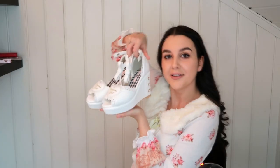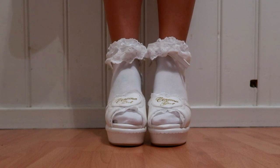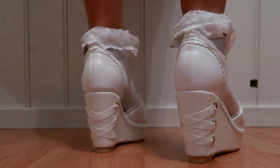And I also got these pairs, and it has this bow, and the clip is a heart, and it has this heart with a cinema girl on it. Look how cute these are. This is adorable.